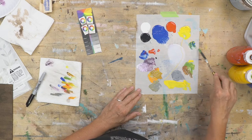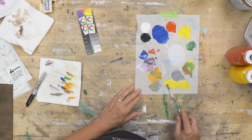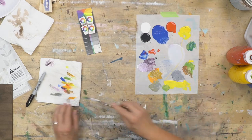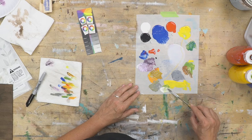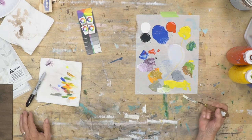So say I wanted to have a green with my yellow. But if I wanted to see what that's going to look like, I would just do a little corner of it and see, and then I would be like, oh, that's a lighter shade than that. So I'd sneak in maybe some white and see what that looks like. And I'm just mixing across that swath, and then I can mix over here and I'll get lighter and lighter.